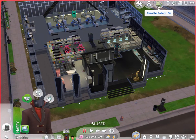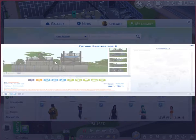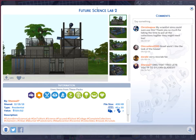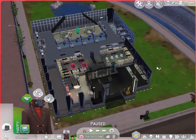And I downloaded this evil lair thing. It's Future Science Lab 2, by Sheena27. And I looked in the hashtag. I was looking for mad scientist or something. I thought, yeah, that's pretty good.